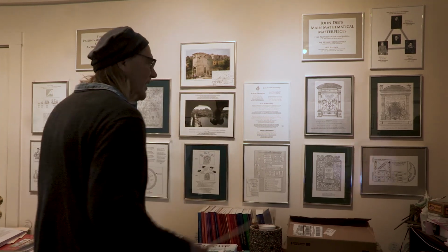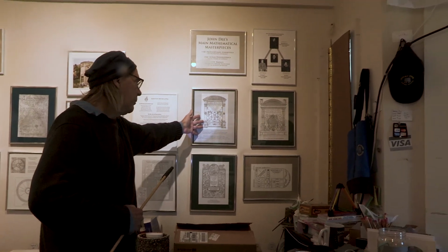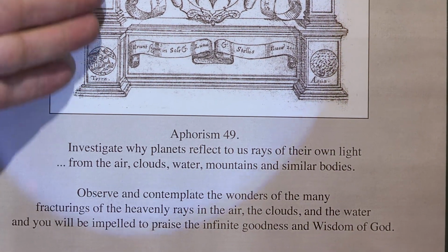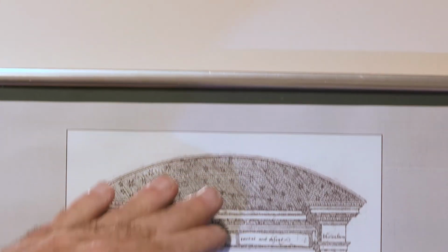So Dee had to write cryptically about the Camera Obscura. That's what these two books are about. This one's called Propaedeumata Aphoristica, which in Greek means preparatory aphorisms. And it's 120 aphorisms about astronomy and astrology. And you see he's got the sun column, the moon column, and these are Corinthian pilasters and a solid entablature and a dome with stars.